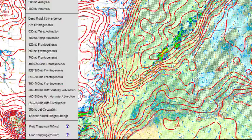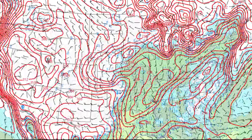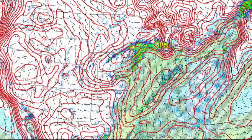And then looking further to the west, let me pull up the national sector. See if we can get a little bit more definition on that Pacific air mass.